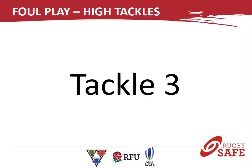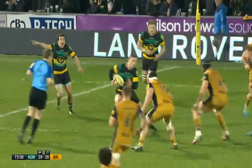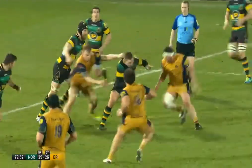So let's now have a look at tackle number 3. Vantage, knock on. Vantage.